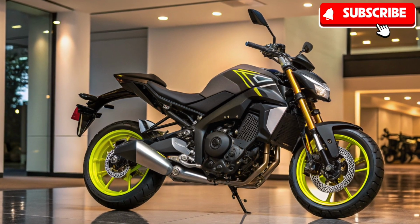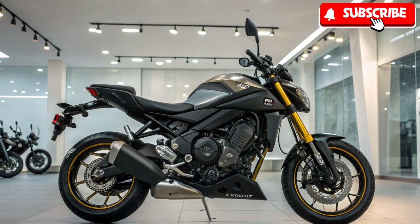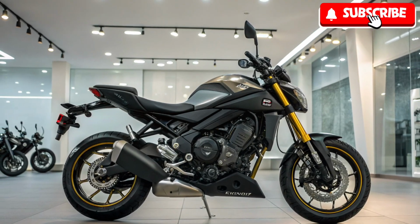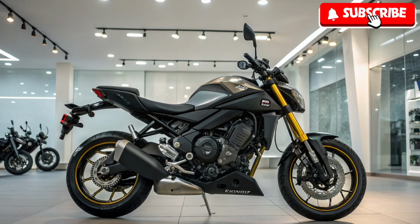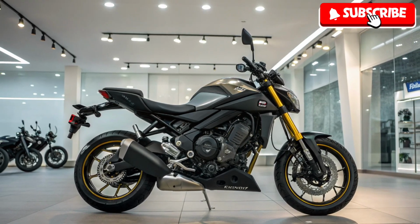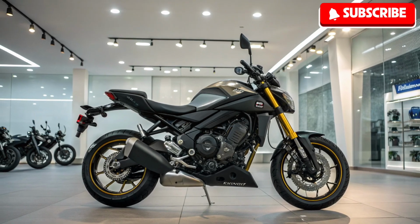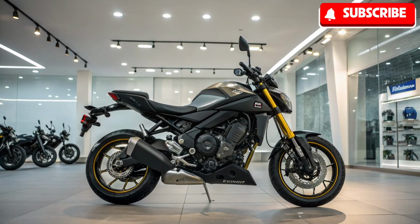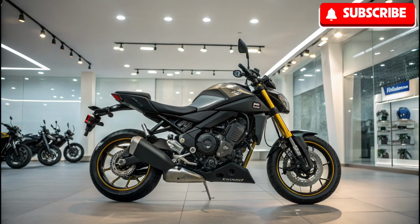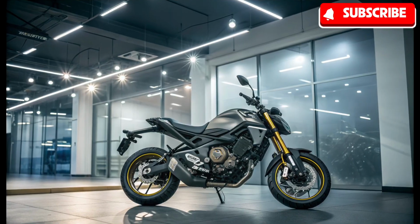Braking and safety upgrades. Braking confidence rises with dual-channel ABS made standard in all variants. Yamaha has also integrated a traction assist algorithm that gently intervenes during sudden throttle twists on slippery or dusty patches. The brake feel has been tuned for progressive bite, allowing daily riders to trust their stops even during unpredictable moments. These enhancements don't dominate the ride, they simply sit in the background like an invisible safety net, activating only when the road turns treacherous.